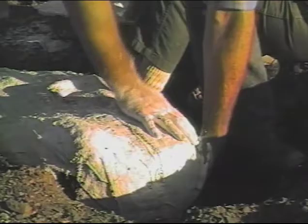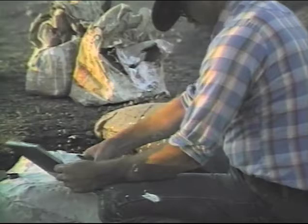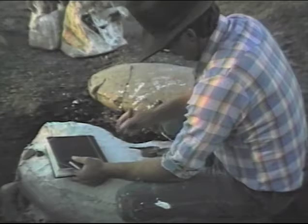It's necessary to fit the plaster bandages tightly around the bones so the bones don't shift when the cast is moved. The cast took about 30 minutes to dry, and then Dr. Martin documented his find. In his field notebook, he identified what was collected and where it was found, both geographically and stratigraphically. He placed a north arrow on the cast so that this fossil's orientation would be known.